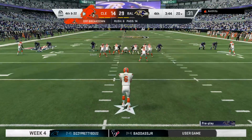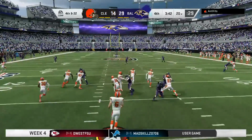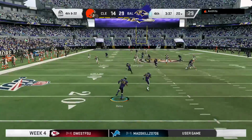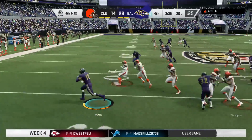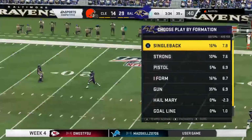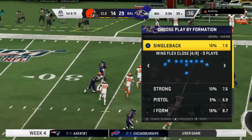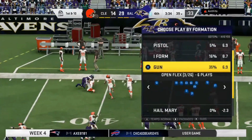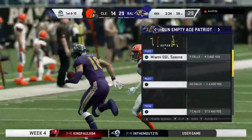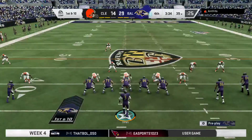Here's Johnny Hacker now as he's on to punt for Cleveland. Here comes Pettis on the return. A very good return there. Give him an even 20 yards. And the Ravens, they'll take over. The Raven offense set at the line for this next drive.